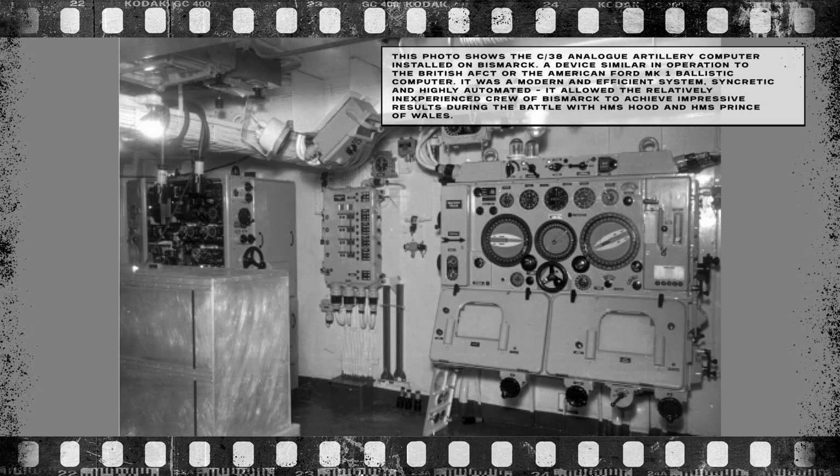The relatively new Bismarck crew achieved a very good result in their first battle against HMS Hood and HMS Prince of Wales, if we take into account the hit percentage. The Achilles heel was the capricious radar systems, which over time began to fall further and further behind the other Allied navies'. Bismarck's armament and the way it was controlled was therefore one of its strongest points.